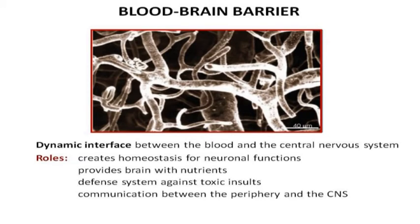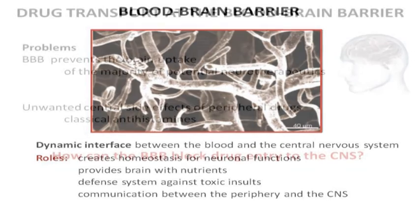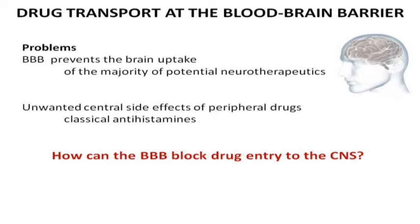And it also plays a crucial part in the communication between the periphery and the central nervous system. But there are also problems with the blood-brain barrier in case of drug delivery. And what are these problems? The first major problem is that the blood-brain barrier prevents the majority of the uptake of new drug candidates, which are designed for treating the diseases of the central nervous system, such as Alzheimer's disease.